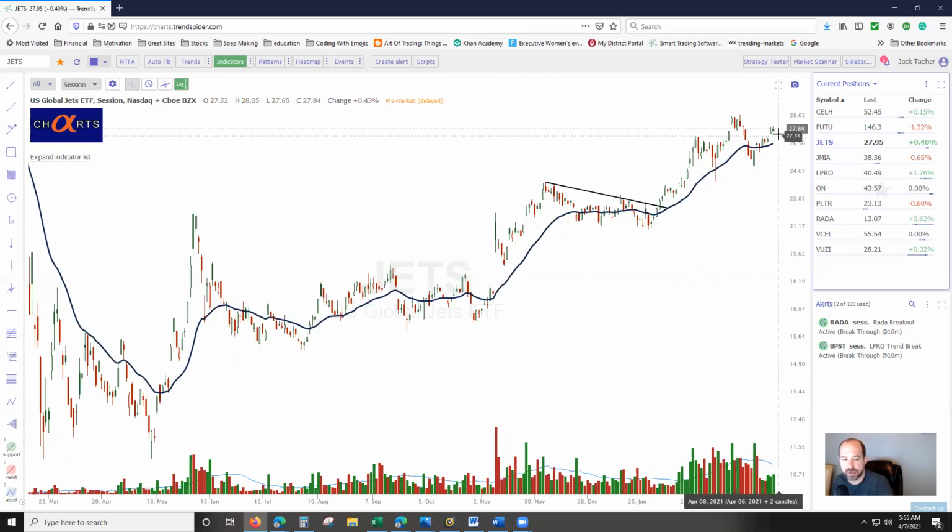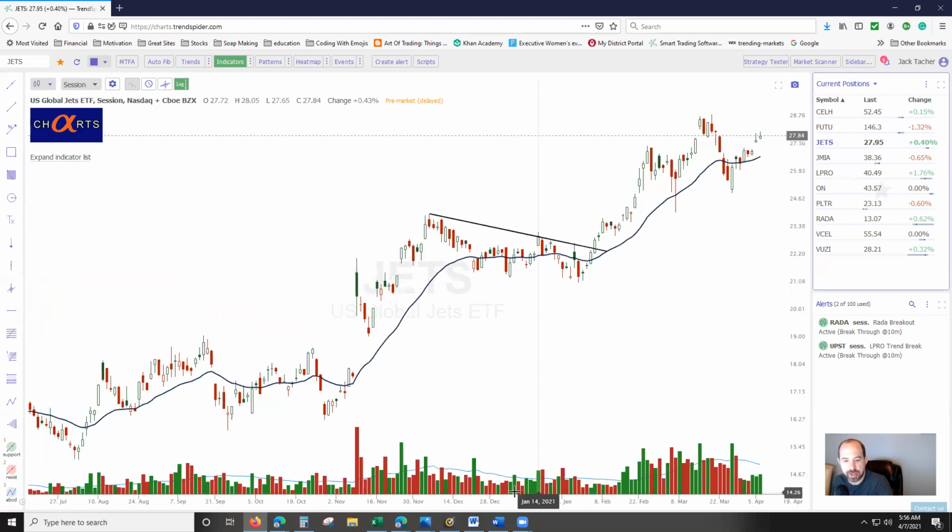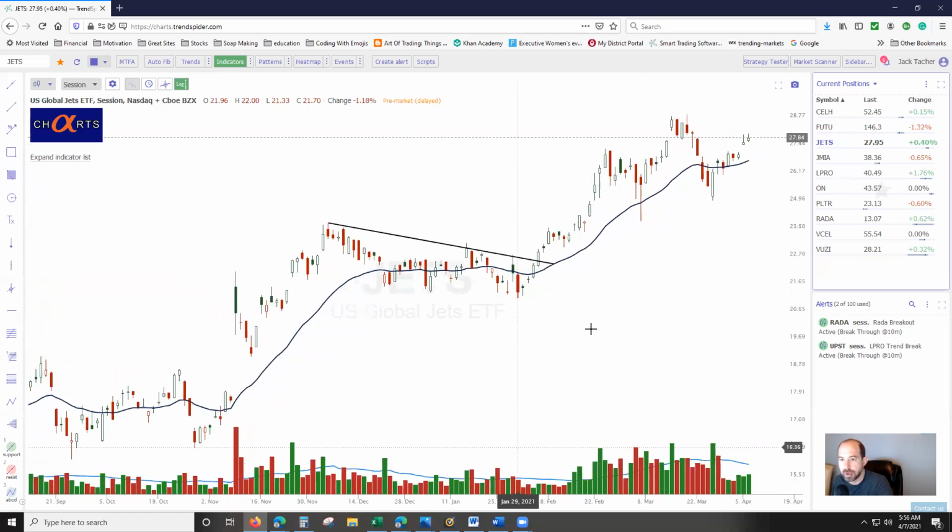So that was the better price action I was looking for to be involved in a name like Jets, which is an ETF for the airline industry, and it looks pretty good. And I think that if it continues to stair step higher, I'll be in it. If it breaks down, just get out. It's just a trade.